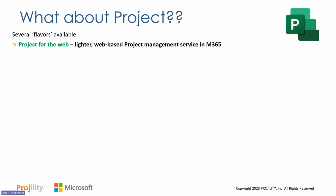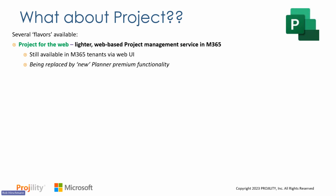The first of those is Project for the Web, which you've probably heard a lot about over the last 5 or 6 years since it went live from Microsoft. It is the lighter web-based project management service in Microsoft Office 365. It's designed for your casual or business project managers, people that don't have a lot of project management experience, but you still want them managing projects in Office 365. It's available through the web user interface today in Office 365. It's currently being replaced with the new Planner Premium functionality. So Microsoft is basically taking this and upgrading it into the new Planner, and you'll see this happen in your clients over the next couple of months.